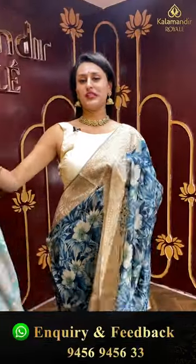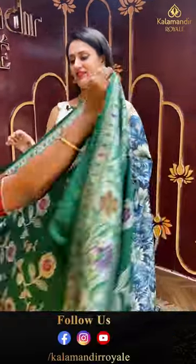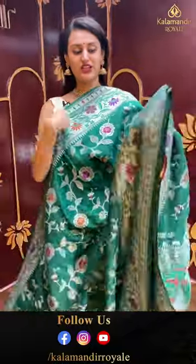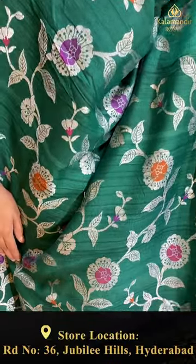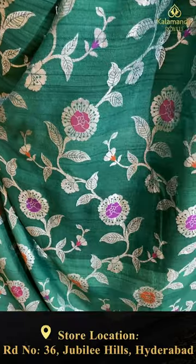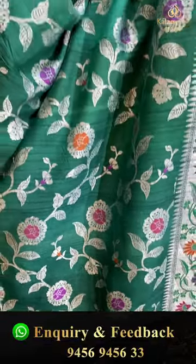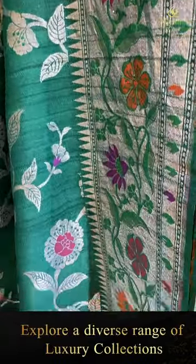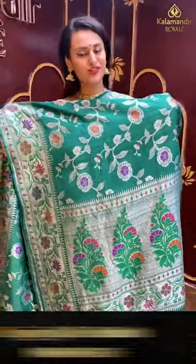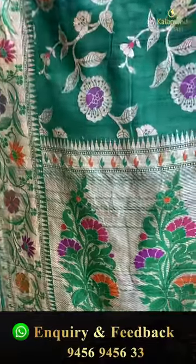So another pretty saree is waiting for us. Let me take you all to another beautiful saree in the color green. Beautiful green. All over the body there is floral and leaf jal, which is in silver zari. And the border has got a lovely floral and leaf design. And the pallu has got a lovely floral brocade, which is also in silver zari. And the blouse is a super cute self blouse.